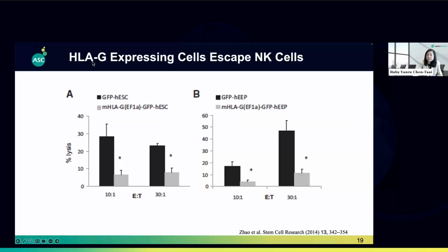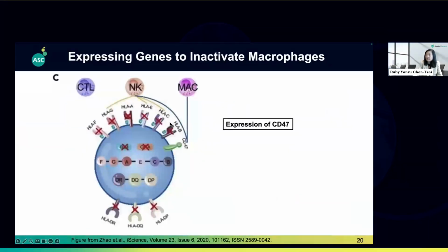So now the last example is HLA-G, which has also been shown to protect cells. So you just look at the gray bar. These are cells expressing HLA-G compared to the wild type. So those HLAs are actually mostly for NK cells, right?